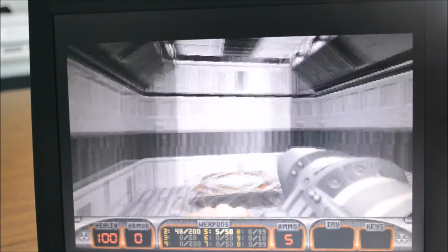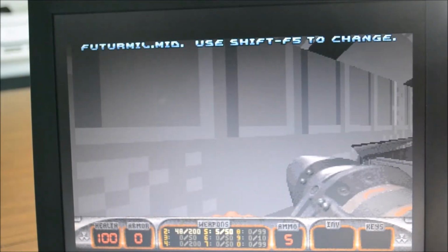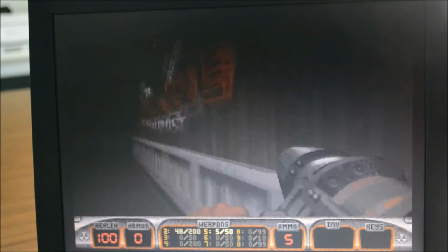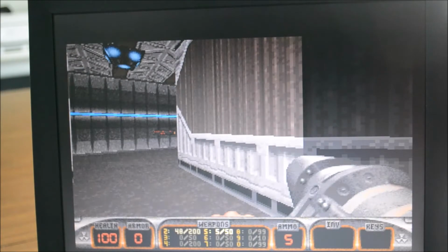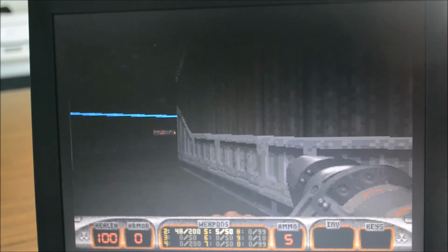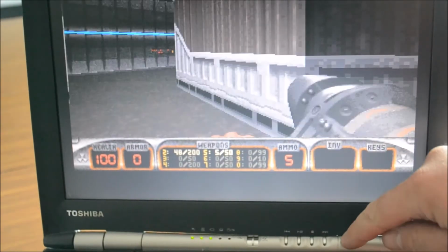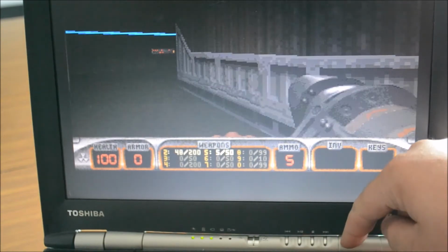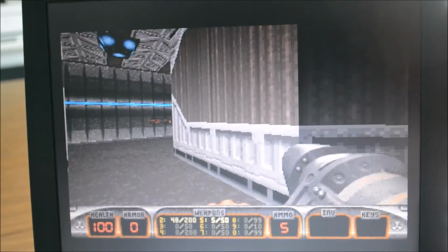So all the sound works great in Windows Me on this computer. And just to highlight some of the sound, this machine also has bass. There's a button down here for bass. Now it sounds a little cheesier. Now it sounds a little bit more rich for a laptop.